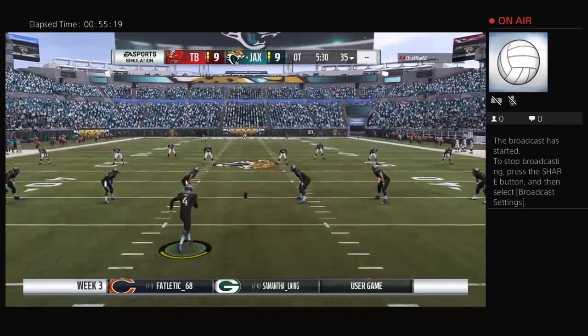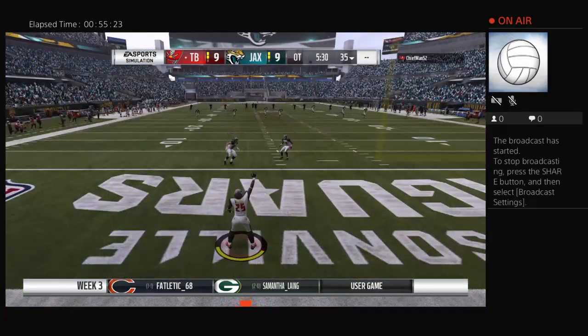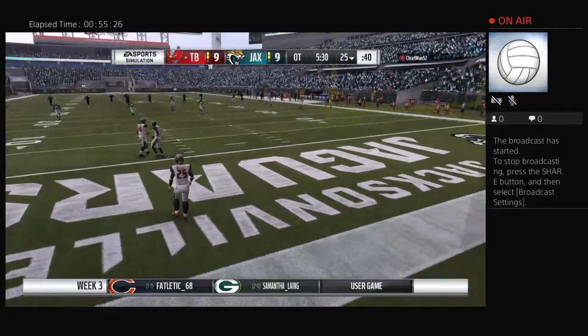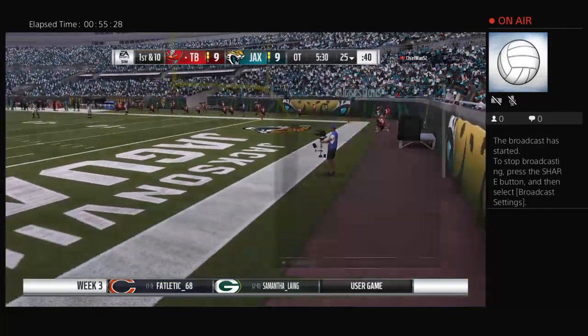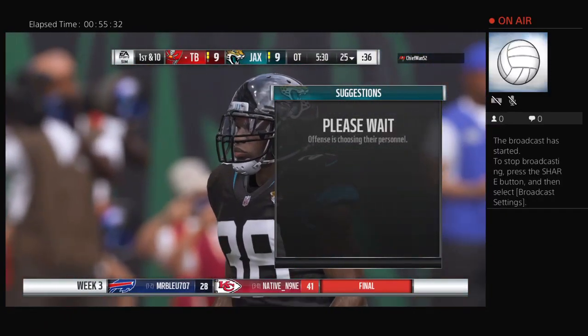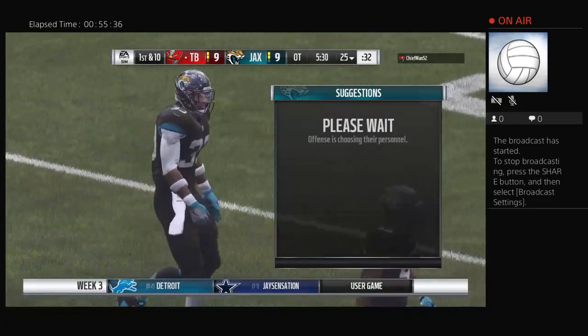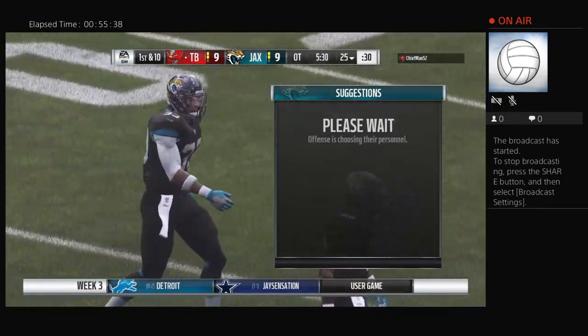So we're right back where we started, all even as the kick's away. And they will not get a chance to return this one as it's through the end zone for a touchback. And the Buccaneers getting ready to go as they take the field. Set for their first drive here in overtime. And this is where the crowd can really become a factor.